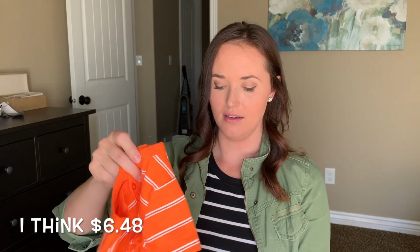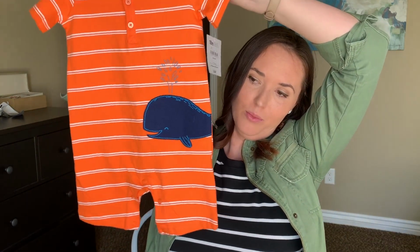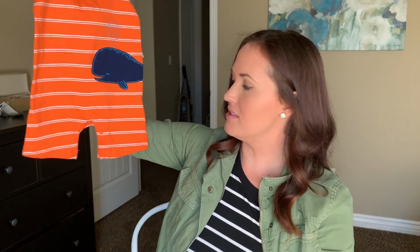And then this last item isn't really for daycare, but I just freaking love these. If you've never put your little boy or little girl in a little romper, I love this. It's like pajamas for the daytime. It's super simple, I don't have to think about it. So I love that. They have a couple of them, but that was my favorite.